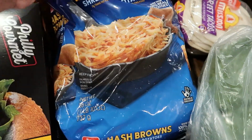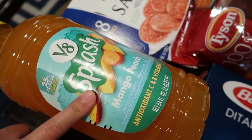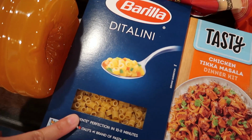I got these hash brown potatoes to go with my breakfast tacos, which I think would be yummy. I have this mango peach V8 Splash juice. Then I have these ditalini pastas.